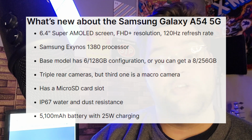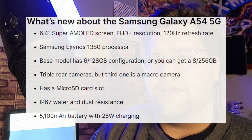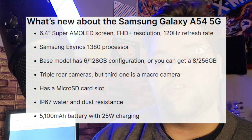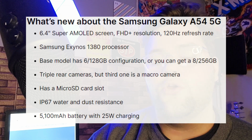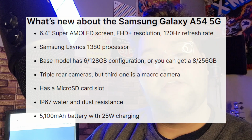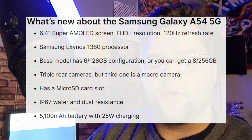The Samsung Exynos 1380 processor. Thankfully, we got a new processor. A lot of people weren't even expecting a new processor, to be quite honest, so that's pretty cool. Our base model is going to be 6 GB of RAM with 128 GB of internal storage, and that's going to be our main configuration. Or you can get an 8 GB of RAM and 256 gigs of storage configuration. We also have a triple rear camera setup, but the third one is going to be a macro camera. So we have a macro camera on this device.